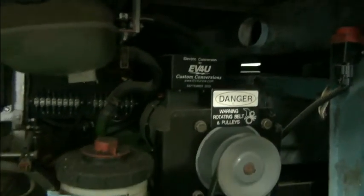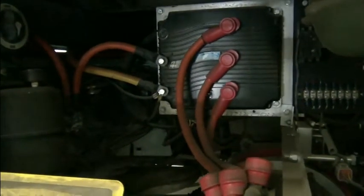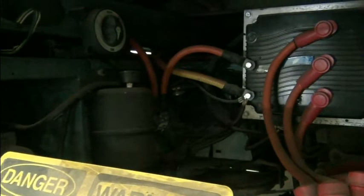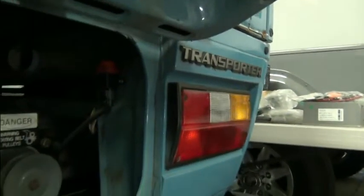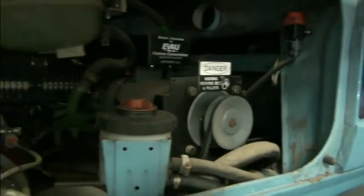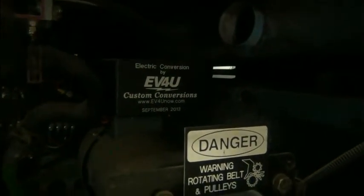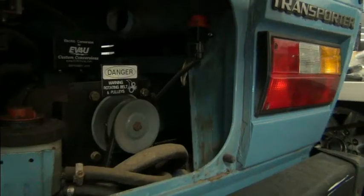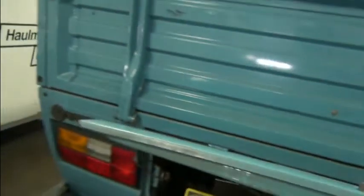So everything amazingly looks pretty good for having 8 years of just sitting in the desert. I'm surprised rodents didn't chew anything up or anything. I mean, things look pretty good. So we'll do some testing. Just wanted to give you the initial view of things. You can see right there, I think there was one on the dash also. This is converted, completed September 2013. This is the end of June 2021. So, one other thing we haven't looked at yet, and that is in the treasure chest.